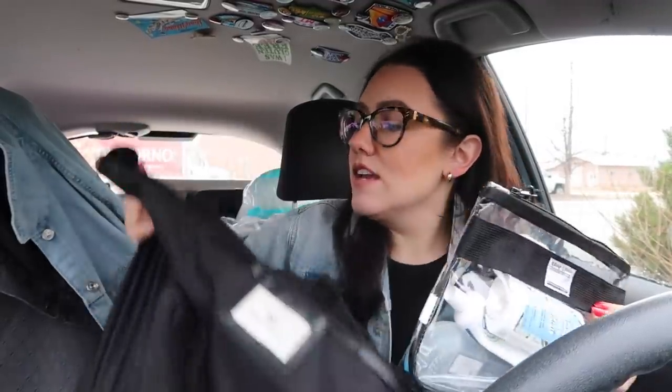The same with this. This I've shown in a couple videos recently. This usually just lives in between my seats because this is stuff that I use whether I'm in the car or whether I'm at a friend's house or whether I'm at the gym or whatever. I use this stuff every single day. And so this is just a little rough enough bag. I really like this bag. I think it looks very cool.